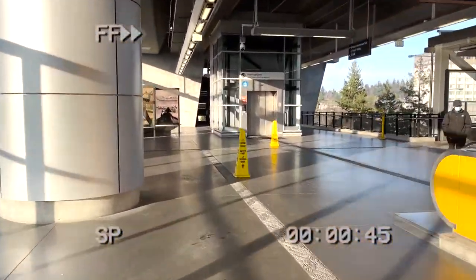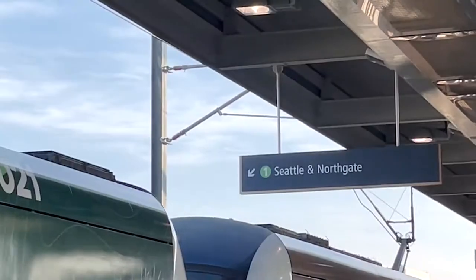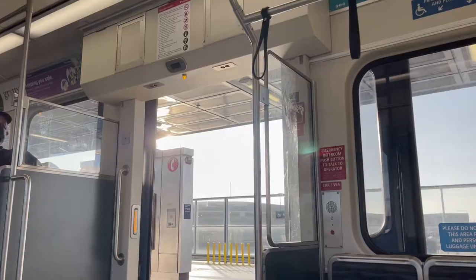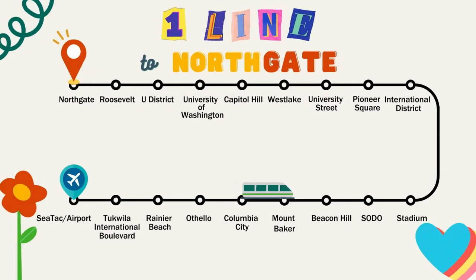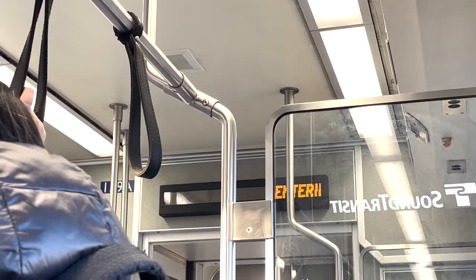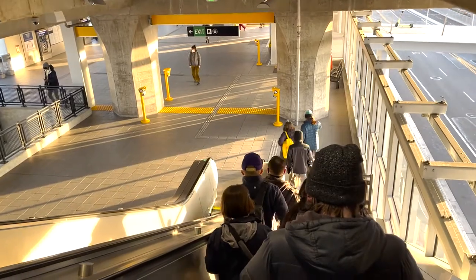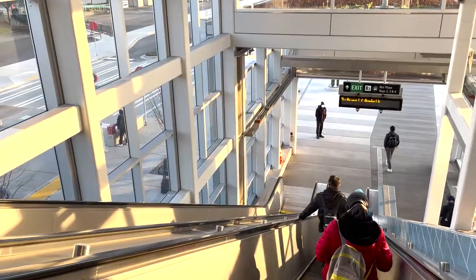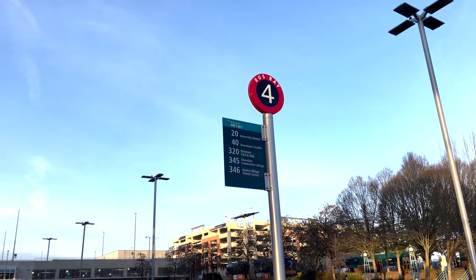Go upstairs to wait for the train. Make sure it is the train to Northgate. When you arrive at Northgate, look for an exit B sign. Go to exit B2 and turn left to bus B4.